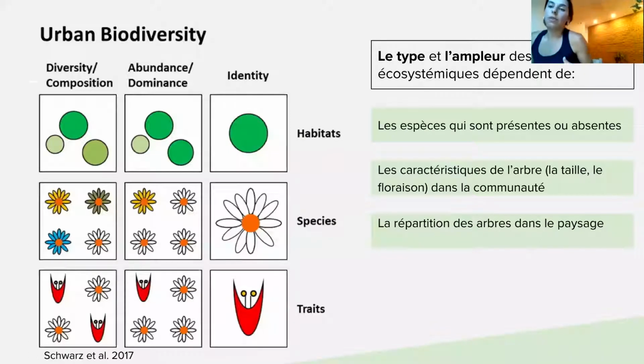And so the services that we get from these trees that combine in our backyards and create this urban forest in Montreal will depend on three things. One being what species are there: are they present or are they absent? What characteristics they have, like how tall are they, do they flower, what kind of canopy cover do they provide? And then we can look at how those are distributed across the landscape in those different green spaces.